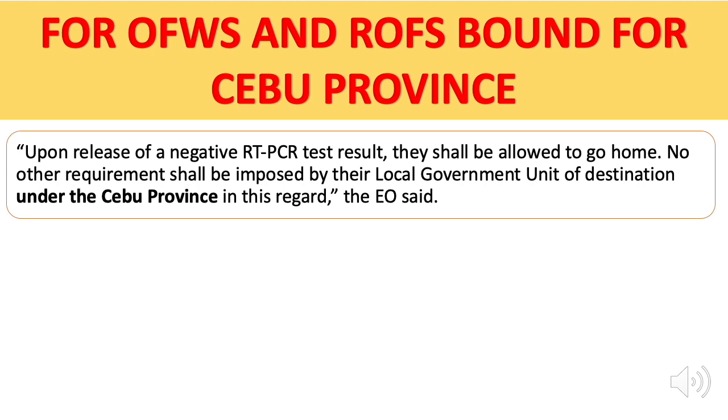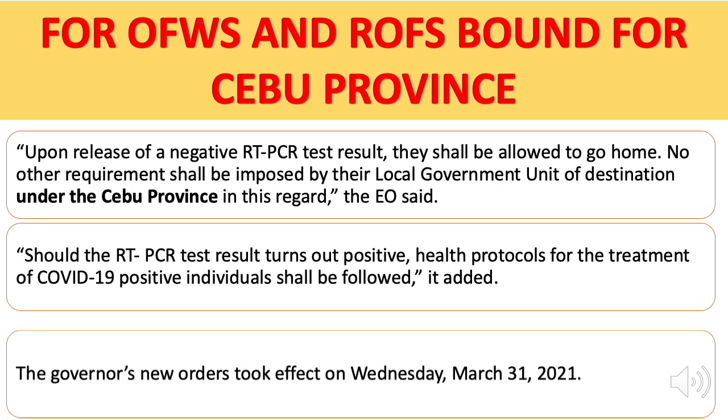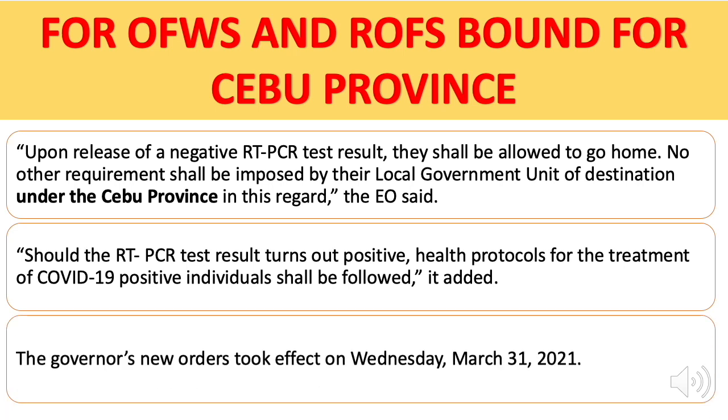Upon release of a negative RT-PCR test result, they shall be allowed to go home. No other requirement shall be imposed by their local government unit of destination under the Cebu Province in this regard, the executive order said. Should the RT-PCR test results turn out positive, health protocols for the treatment of COVID-19 positive individuals shall be followed. The governor's new orders took effect on Wednesday, March 30, 2021.